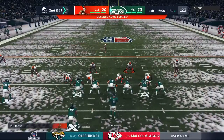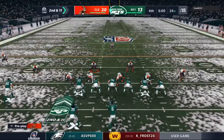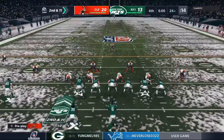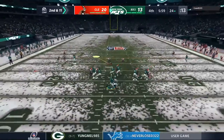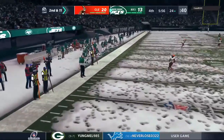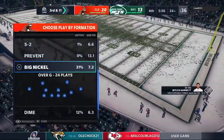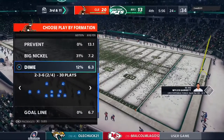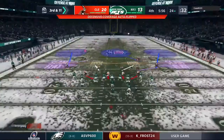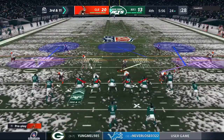After the loss to start out, here's second and 11. Off the play fake, here's Hurts. And this is incomplete. Thrown to the sideline and incomplete. Brings up third down and 11. The Jets on third down, 0 for 3 to this point. They could use a conversion. This is third and 11.